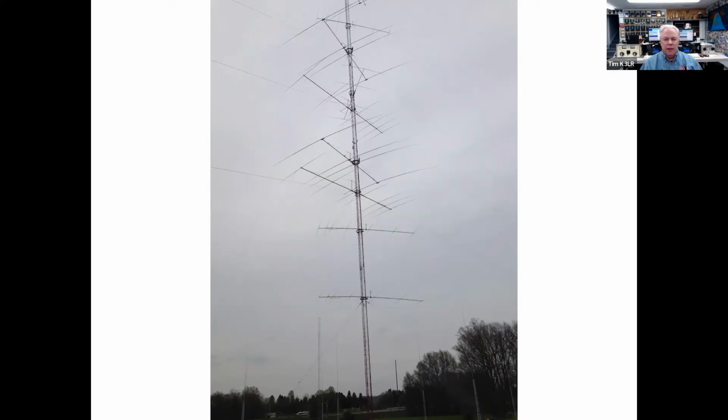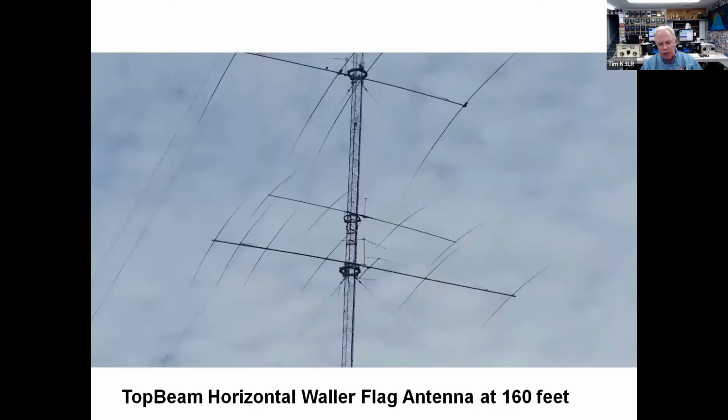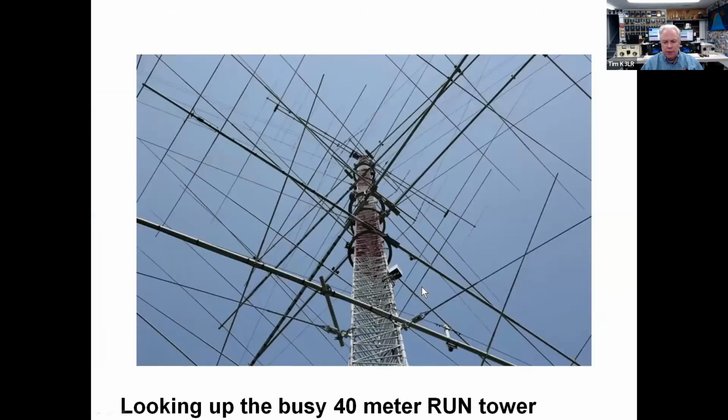This is actually the 80-meter positions. And in the middle of this tower at 160 feet is a receiving antenna for 160 meters. It's known as a horizontal Waller flag. This is a rectangle of wire supported by fiberglass and another rectangle of wire. These two rectangles are put in phase for a directive antenna. By using the ring rotator here, we can rotate this around the face of the tower. And that is sometimes the best antenna on 160 meters.